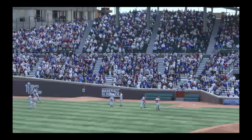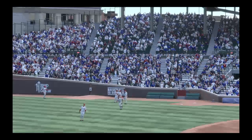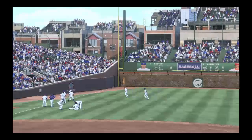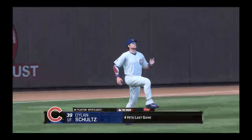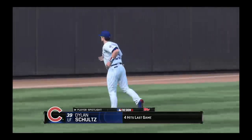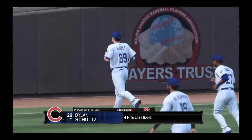Both teams getting their final warm-ups in as we welcome you back to the MLB pregame show. First pitch of Game 2 in our series is right around the corner. But before we turn that corner, here is our tops player spotlight. Dylan Schultz will be in the glow, and he's coming off a very nice game in which he racked up 4 hits and just looked dialed in at the plate. Yeah, anytime you get yourself 4 base knocks in a game, you're doing something right.